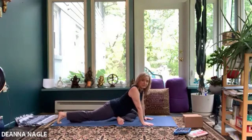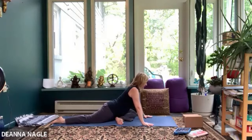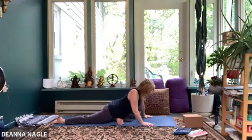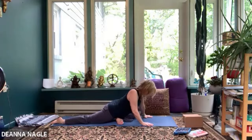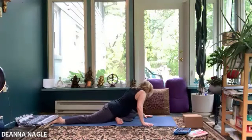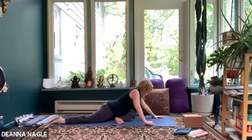And then right leg is straight back behind you. We're going to stay up on the hands for a moment. And then sway it side to side and kind of let your pigeon be a rocking pigeon. You might even feel like you're circling your torso. Just kind of lulling your nervous system into going deeper, walking your hands out.